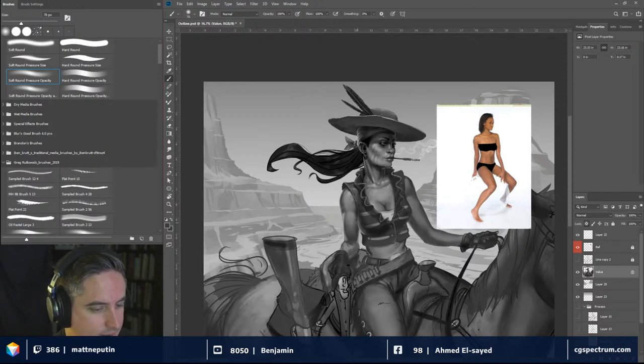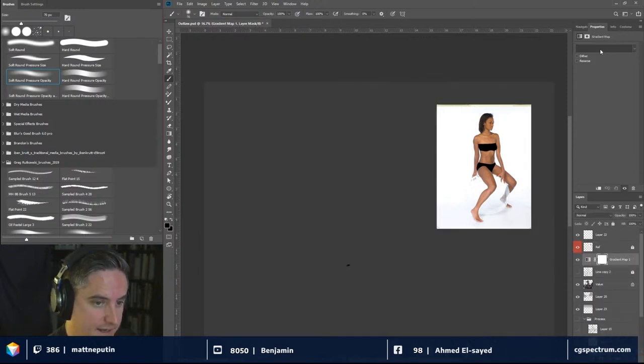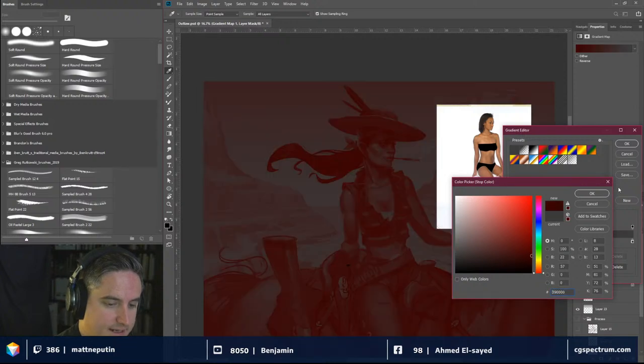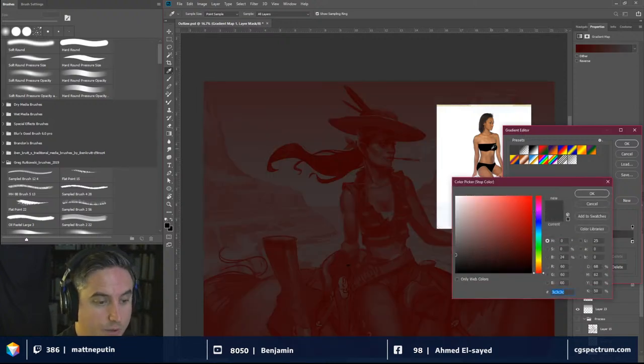And so at this point we could start to actually get in there with color. One of the things I would do is set up a gradient map where I can start to map some of the values in a piece. For me personally, I like to set up an underpainting in a lot of my work that is warmer, right?